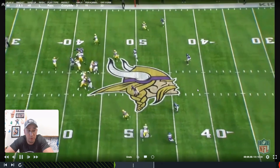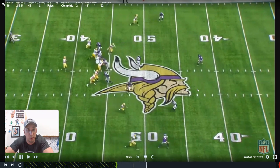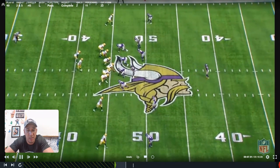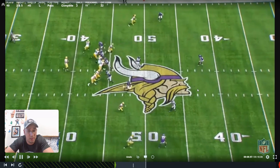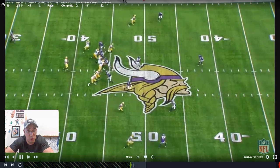four. Now, personally, I'm of the belief that shifting into cover four is one of the hardest things to do because cover four is such a communication and exchange-based defense. Being able to shift into cover four is definitely one of the toughest things to ask a defense to do. But that's what they're doing here. They're shifting into cover four.